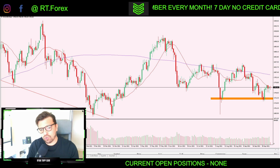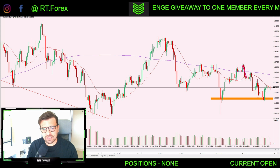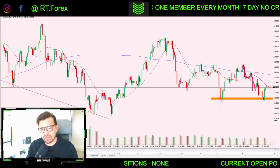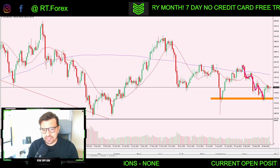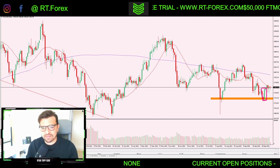Okay, so let's start with gold. For the last 2 weeks, roughly, gold has been quite short. We can see here on the daily chart, impulse, corrective, impulse, corrective, impulse. Now, we had a decent bullish engulfer 3 or 4 days ago at this support zone.